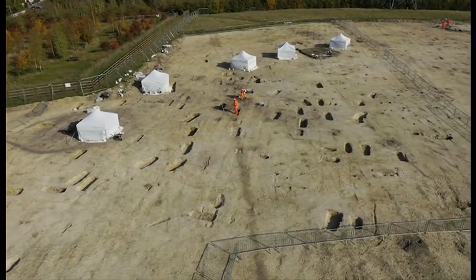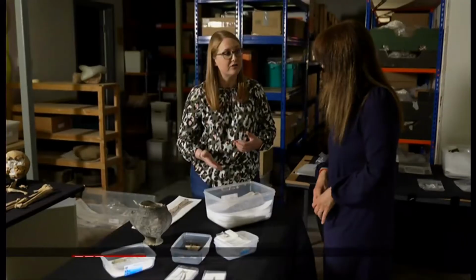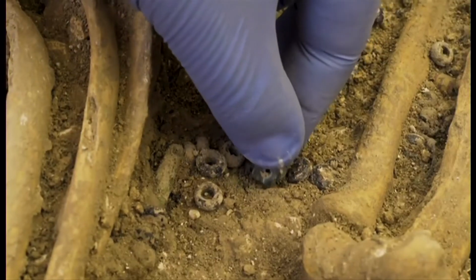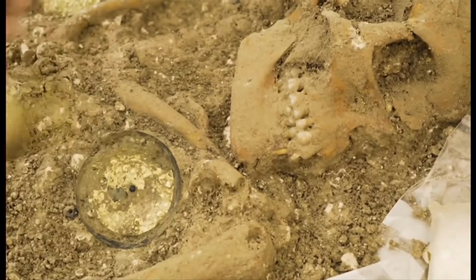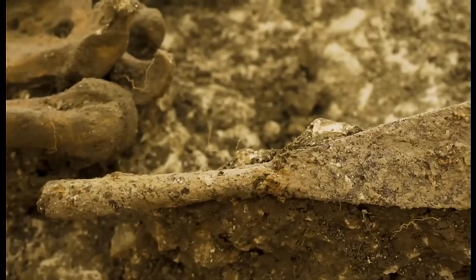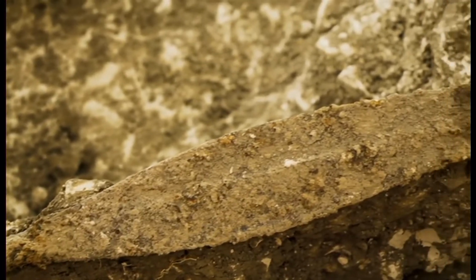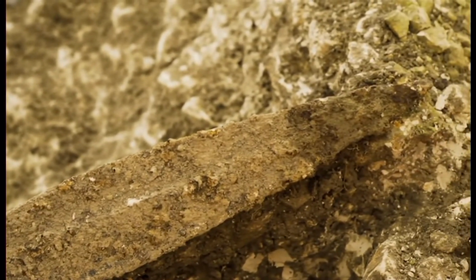The unique thing about the site is the fact that we have 141 individuals here. That's quite a large cemetery for the time that we know about. And over 70% of them have been found with objects, which is really unusual. So normally you might find 1 or 2 individuals in a small cemetery might have, you know, a comb with them or something like that. And here we have so many individuals with multiple objects each, from weaponry to jewellery to grooming kits.